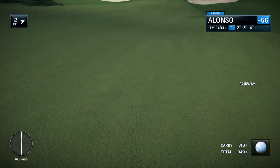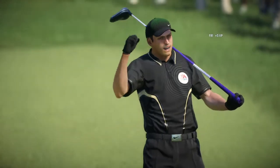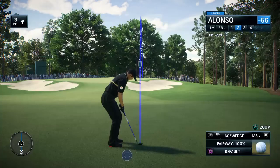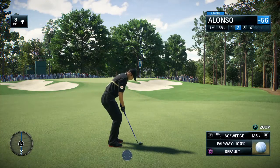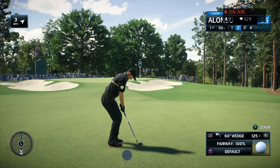Frank, that ball's sitting up like it's on plush carpet. Rich, if you and I had lies like that every time, we'd still be playing this game for a living. Oh, she moved her camera over to the other side.